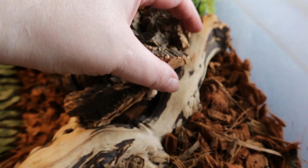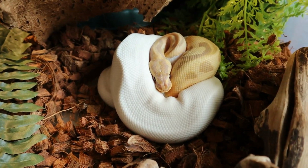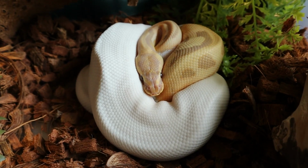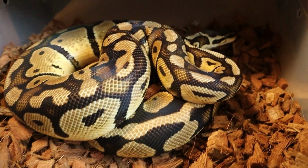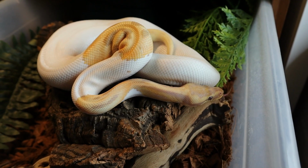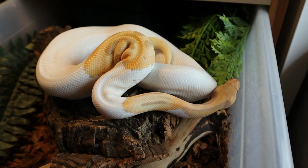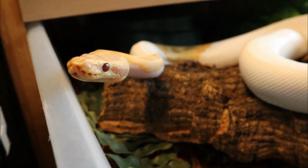The first ball python I have to show you is Fruit Loop. He's a gorgeous Candino pied, and I was lucky enough to grab him last year before his morph basically doubled in price. He'll be pairing with Diane, the pastel het candy in the bin just below his. This will be my first time breeding egg layers, and I'm super excited to go through the whole process. I'd like to get a little more food into both of them first, but then they should be good to go.